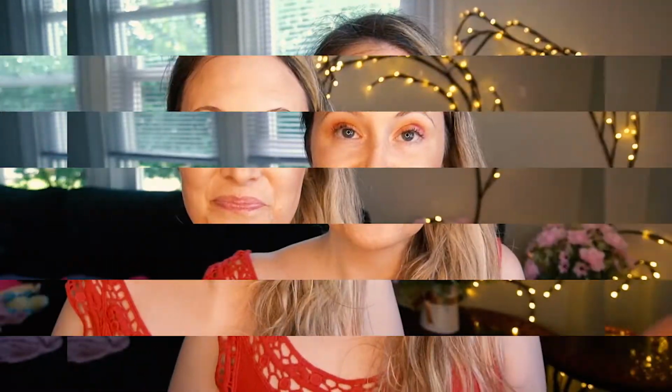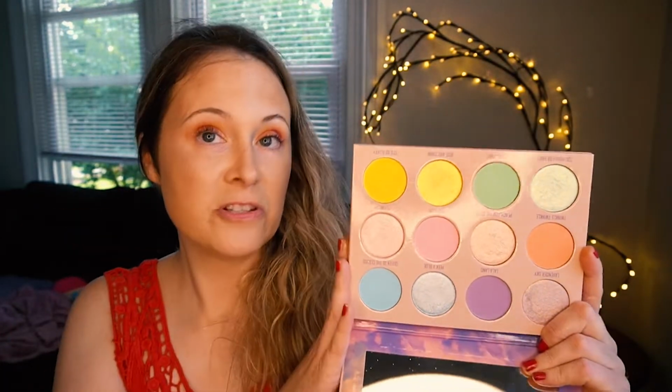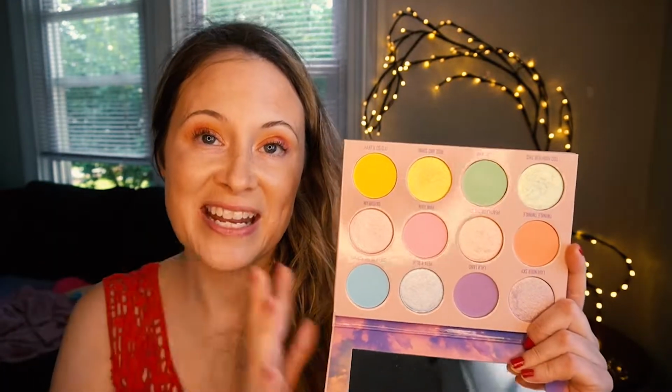So let's move on. Okay guys, this is my only palette on the list that's not a neutral palette per se, and that is this one. This is the Give Me Glow Pastel Dreams. I've spoken about this palette so many times in the past. Oh my god, I absolutely love it. I wore it yesterday. Here it is. Look how pretty, guys. If you are looking for a pastel palette, I would look no further. I don't think you can do any better than this.